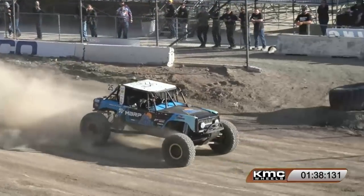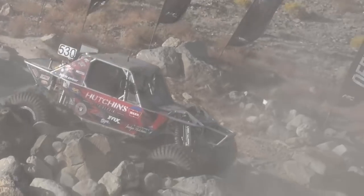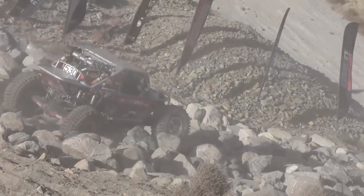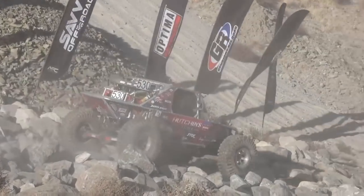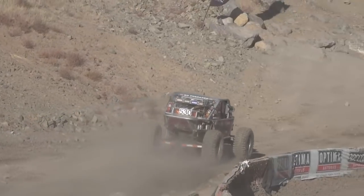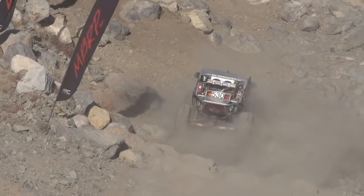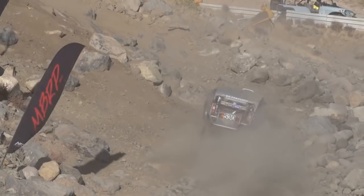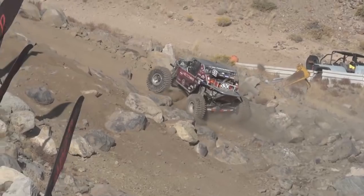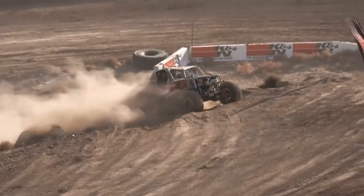And on track now we have car 530, Joe Hutchins. He's coming down the Jeep Monster Rock section, Joe Hutchins, in a 2-seat solid axle machine. Just keeping it steady, keeping it nice. Now, there goes a tyre by the sound of it. Those big rocks are moving all over the course, and he's kind of creating dust for himself, as you can see. Yeah, the wind is blowing. You can see all the flags out there. Wind is the racer's friend.